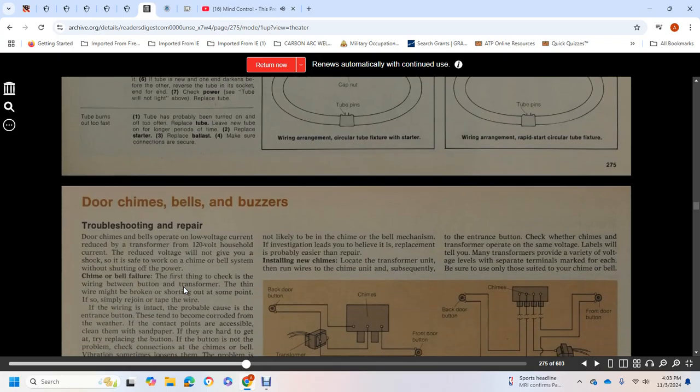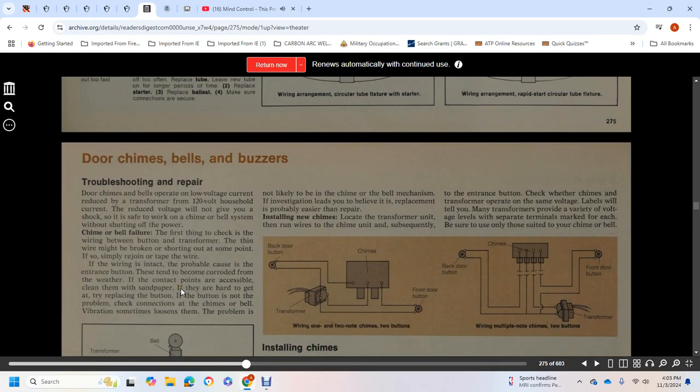Troubleshooting checklist. Door chimes, bells and buzzers. Troubleshooting and repair. Door chimes and bells operate on low voltage current, reduced by the transformer from 120 volt household current. Even reduced voltage can give you a shock, so don't work on the chime and bell system without shutting off the power.